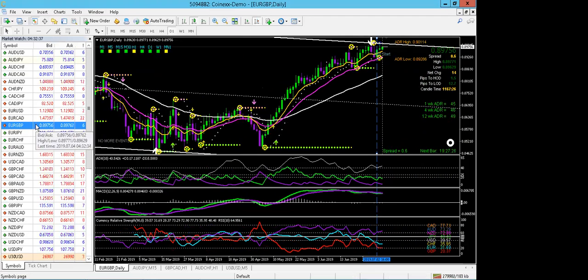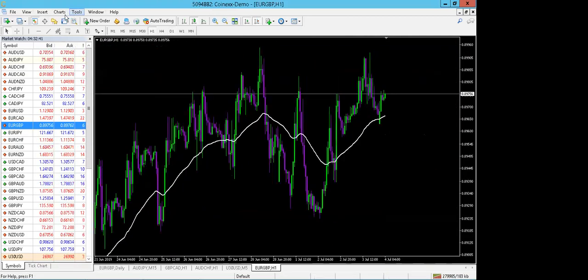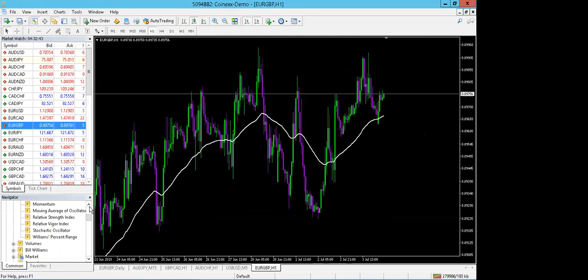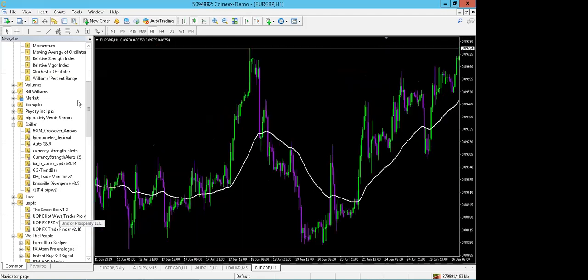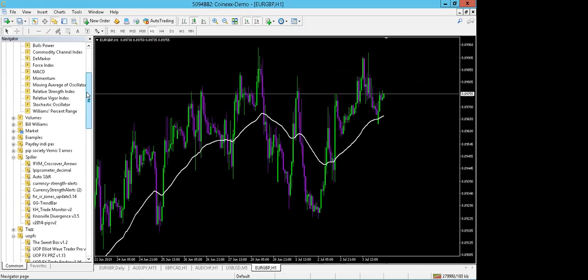So here, this is not a fun pair to trade, but let's do it together anyways. Chart window. So this is a naked chart, right? So let's make this go away. Let's go to, bear with me.